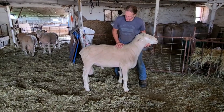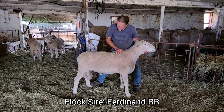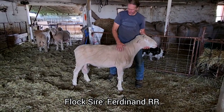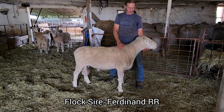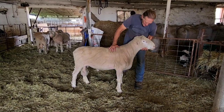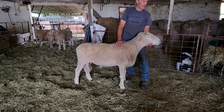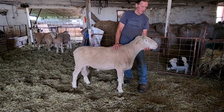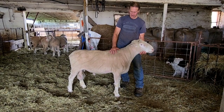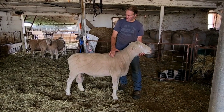And this guy here is Ferdinand. Now, he's a perfectly built ram, but his fault is that he's way, way too tall for our liking. But what we use Ferdinand for, he's not going to be used this year because he's heavily in our flock, but we'll hold him back for the future because he is such a long, big-bodied ram that he makes outstanding replacement ewes. Because a ewe who has capacity like that is going to be a good lammer and a good ewe to have. And the ewes are shorter, so the cross between the ewe and him will make a nice medium-sized sheep.